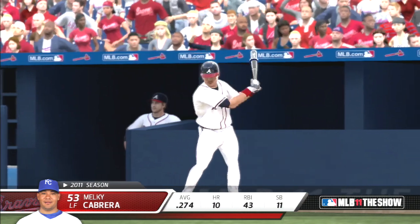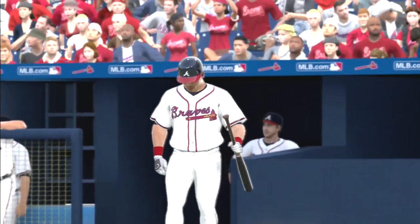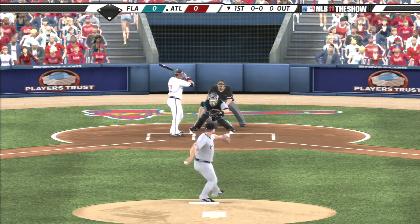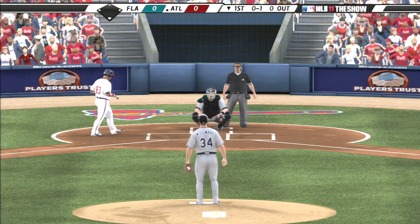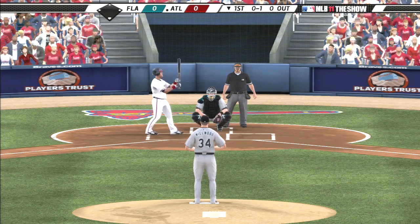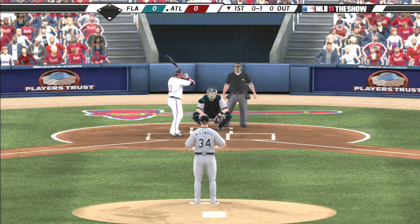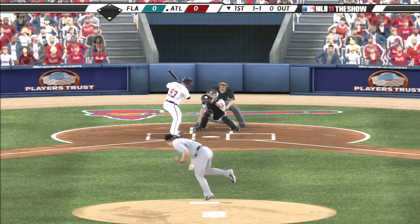The leadoff man, Melky Cabrera, to get us rolling in the home half of the first. And he pours this one in at the letters, 0-1. The pitch. Ball 1.